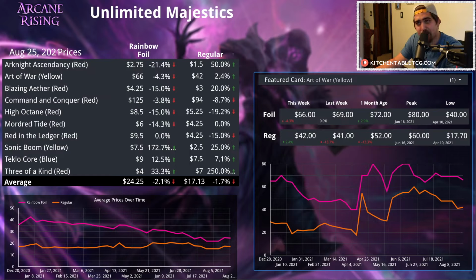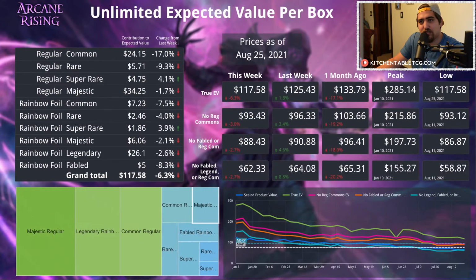You're playing a gambler thing, right? Like you're going to hit 2 Majestics. You could hit Mordred and Red in the Ledger. That only adds $8 of value instead of $32. So this number right here, this EV, is very, very skewed towards averages. So just keep that in mind, because if you don't hit a Command and Conquer, don't hit an Art of War, you might not be sitting anywhere close to this.